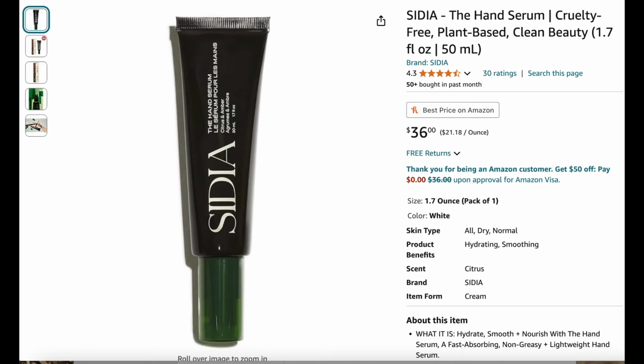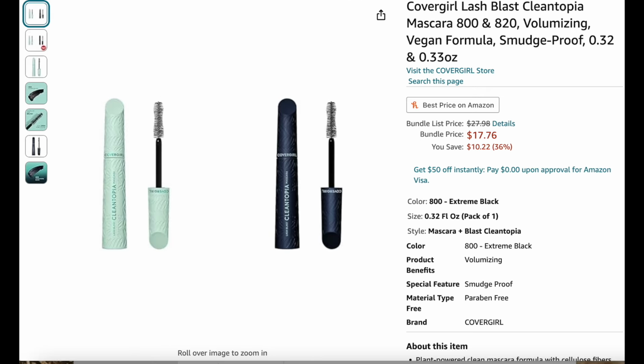Next, we have the Cydia, the Hand Serum. This is cruelty-free, plant-based, clean beauty. This is the 1.7 fluid ounce. And here we have CoverGirl Lash Blast Cleantopia Mascara 800 and 820, volumizing vegan formula, smudge proof. This is in 0.32 and 0.33 ounces.